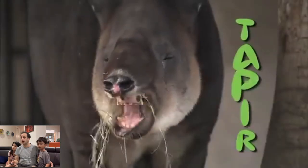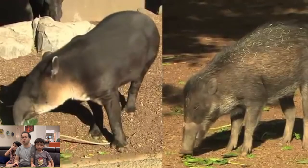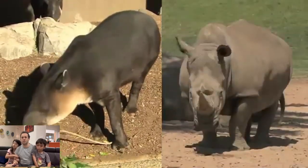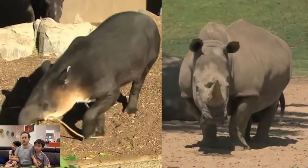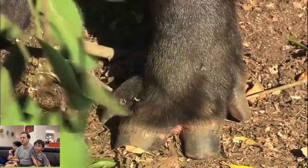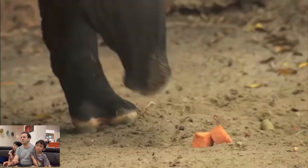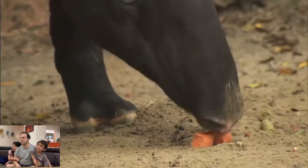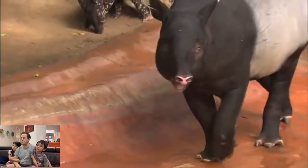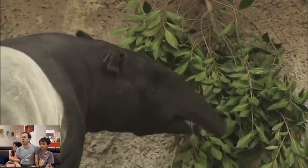Say hello to the tapir. It looks like a large pig, but it's really more closely related to rhinos. Like a rhino, each toe on the tapir's foot has its own separate hoof. Besides their special toes, tapirs have a special nose. Their nose and their top lip are combined into a flexible snout. The tapir can stretch its nose way out and wiggle it back and forth. What do you think the tapir uses that special snout for?